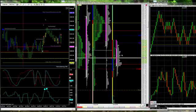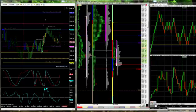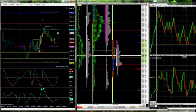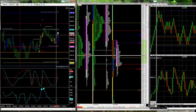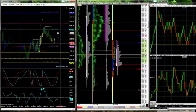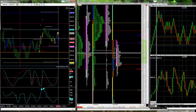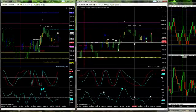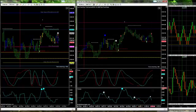Oh, look at that, man, perfect. I tell you, it's all a continuous learning process, but I'm thinking that there's a huge fight going on right here, and at this point, I'm not comfortable being in a trade. Just got a bearish divergence right here.